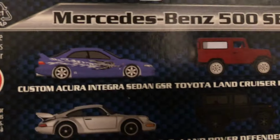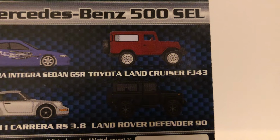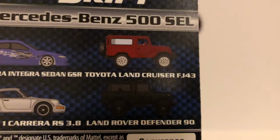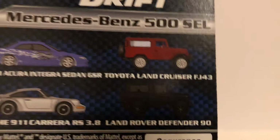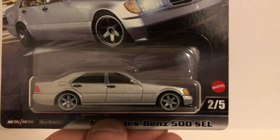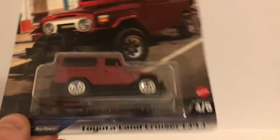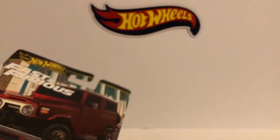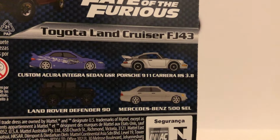But I have the first version of the Acura, so that's cool. And I passed up on the Land Rover because I have the first release of that. I believe it's the same one. I have a black Land Rover from one of the old mixes, so I've actually picked up two of these, one to open and one to keep, and was super excited for this one. Had to get the Toyota also. This is a new casting as well. So there's a total of three new castings in this set: the Merc, the Porsche, and this one.